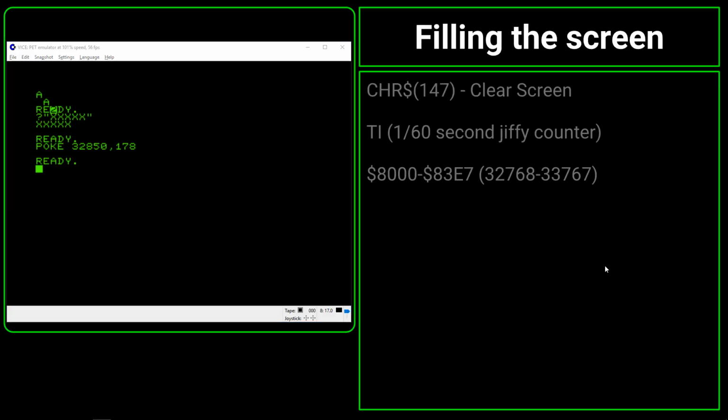The other interesting thing is CHR$(147). There's meant to be a way to do this using the keyboard, but because I don't have a standard keyboard, it would take a while to figure out, so I haven't bothered. It also has a thing called TI, so I can type question mark TI. We can see this is counting 60ths of a second since I believe the computer was turned on. It wraps around every 64,000, so it's not the most advanced timer in the world, but it will do for what we want. Once again, the screen memory here is 8000 to 83E7 in hex.